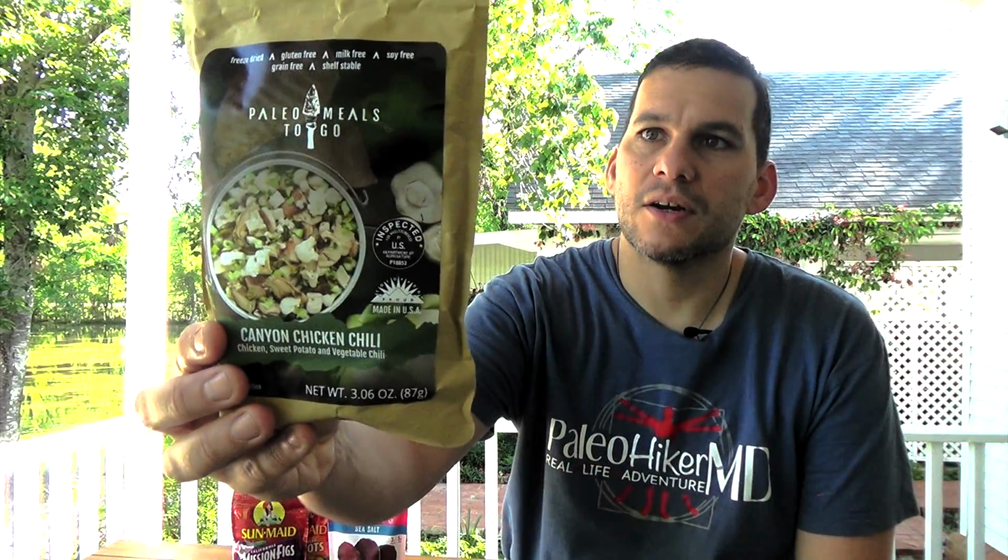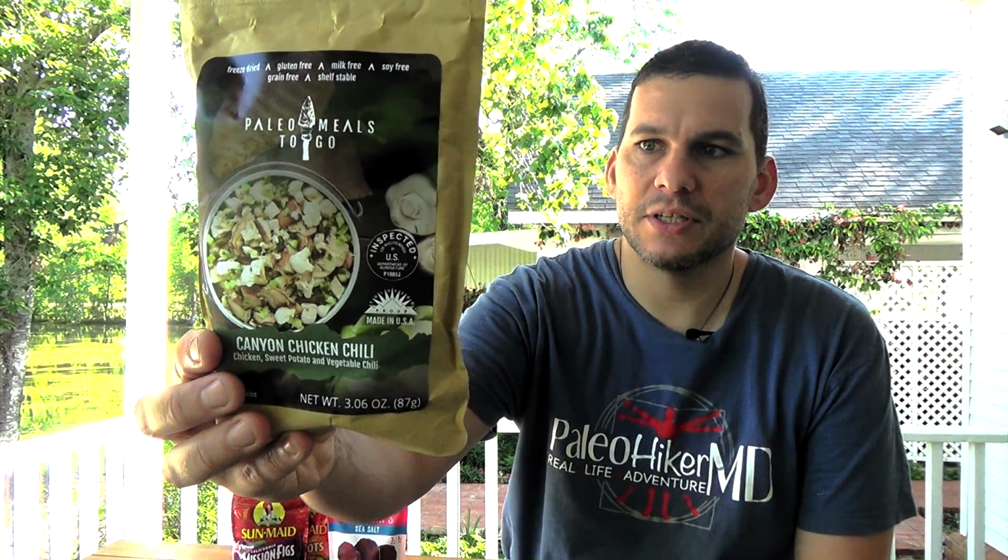This is another one. This is bedrock beef chili, which is beef, sweet potato, and vegetable chili. And the last one I have is Canyon chicken chili. All right, it's chicken, sweet potato, and vegetable chili.